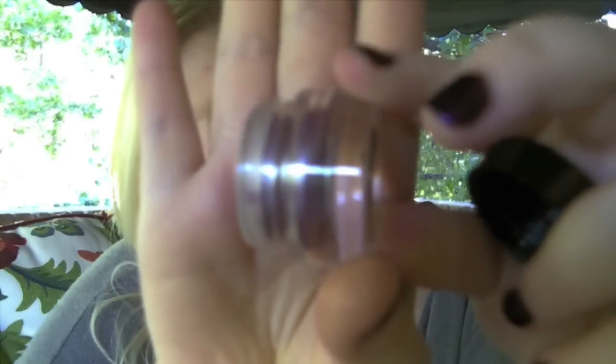Let's see if it'll, my camera's confused. Why are you confused? It's kind of like a pink with this green, blue duochrome. I don't even know how to describe it.